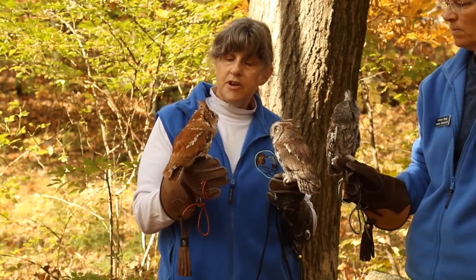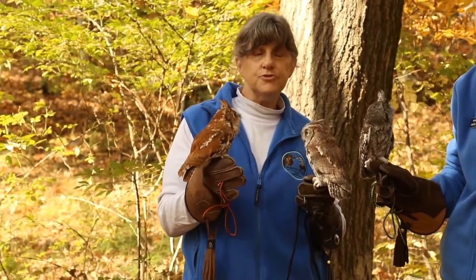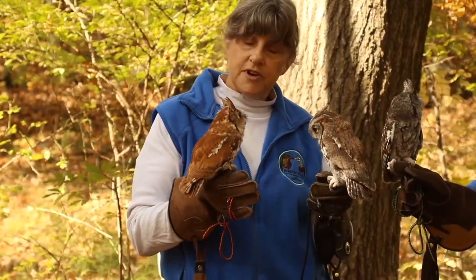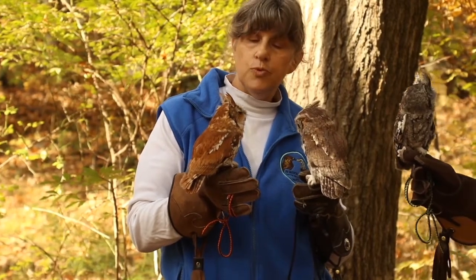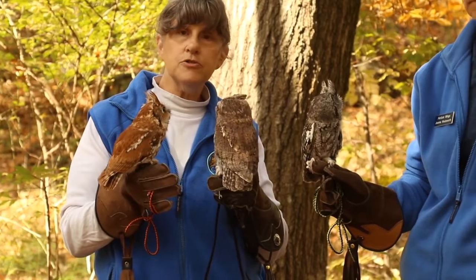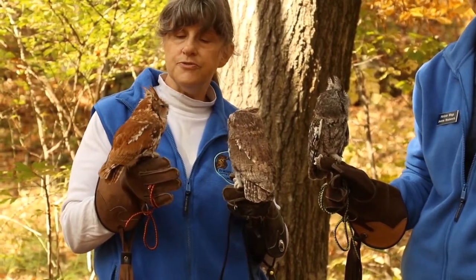And on my right hand is Oakley, the red form of eastern screech owl. So we've got the gray, we've got the red, and we've got sort of the tweener here. And when a red and gray share a nest box, you may get this sort of chocolate colored bird, or you might get the distinctive red or the distinctive gray.